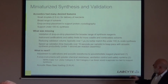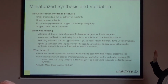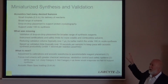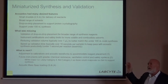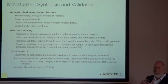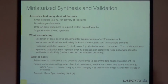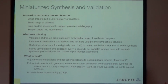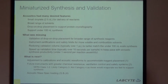So just 2 more slides and we're all set. So basically we had small droplets, we had a broad range of solvents, we could do drop-on-drop, crystallography and other things, and we could do synthesis Tom proved out in very small volumes. But what did we not have? We didn't expand everything to make sure that no matter what solvent you might use for chemistry, those drops would land on each other. There's lots of technical issues that we still have to resolve to get the calibrations to be smart enough to make sure the placement is good. Probably not something that won't work, just not something that we've done.